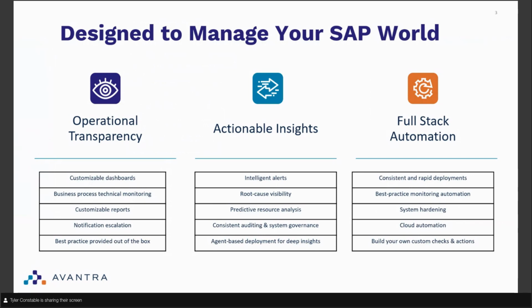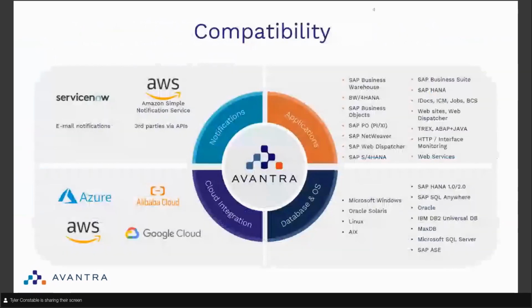Looking at predictive resources as well, so not just trending of OS metrics from the history, from the standpoint of what's happened in the past, which is a lot of what graphing and charting is. And yes, we can do that, but also looking out into the future as well. And then lastly, from a full stack automation standpoint, looking at the public clouds, so Google, AWS, Azure, and Alibaba, letting Avantra use those capabilities to scale out SAP. So I'll talk about that a little bit today too. So a lot of great things that Avantra can do to help with your SAP landscape and ecosystem.